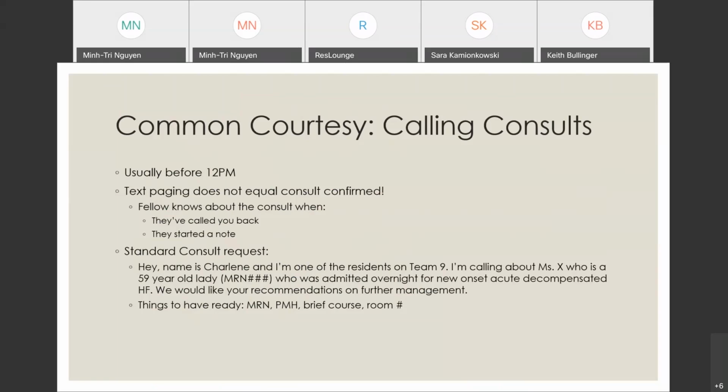MRN. She has a past medical history of this. She came in overnight for new onset heart failure. And then we would like your recommendations for further management. This gives a clear question on what the consultant needs to do. We want their further recommendations on the management of insulin content.